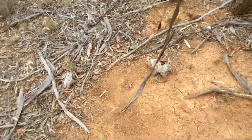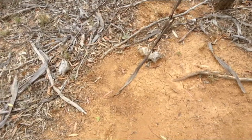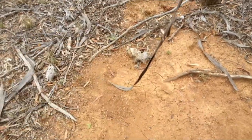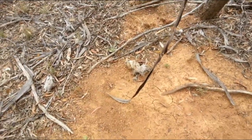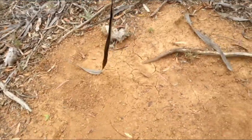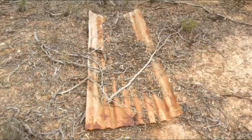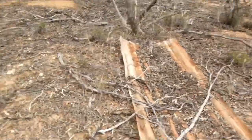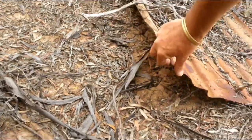So if you're out bush, guys, and you see vacant spaces on the ground like this, it's usually caused from bark or tree branches or trees with leaves on them. And sometimes they make really nice little holes. What do you reckon, guys? Should we lift up this tin and see what's under there? Could be a snake. Probably mice.